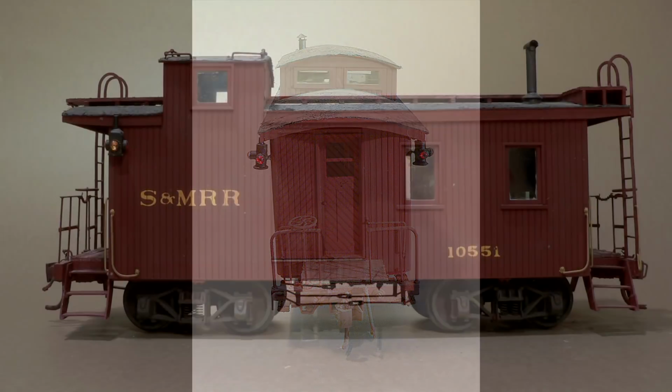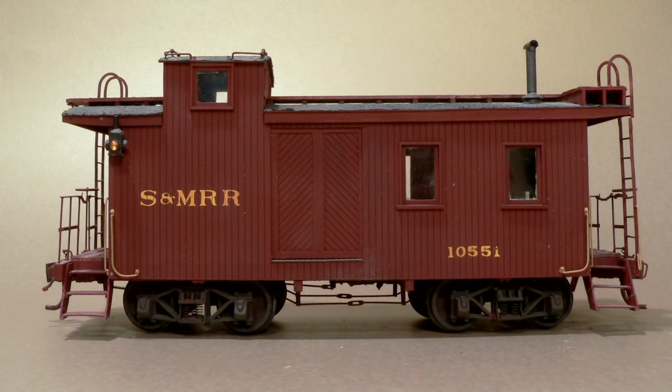There are ones available. Now here we have the Sebasticook and Moosehead Railroad. That was his standard gauge railroad, again, East Coast.